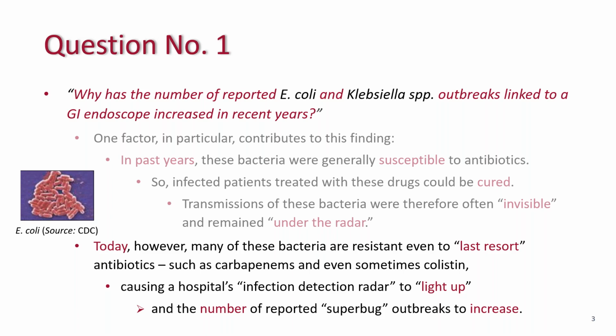These now are causing a hospital's infection detector radar to light up and to send flags to the managers saying, we have some problems. We now are identifying a cluster of infections that are standing out and are being observed by us because they are uniquely resistant to antibiotics that they were not in the past. As a result, the number of reported superbug outbreaks are now increasing. And again, the primary reason for that is the antibiotic resistance, such that the number of bacterial transmissions that now convert to bona fide infections, in the past this percentage was low, today it has increased significantly due to this antibiotic resistance.